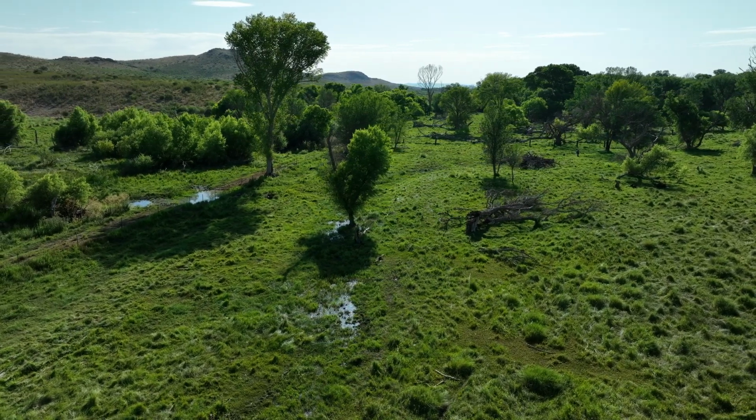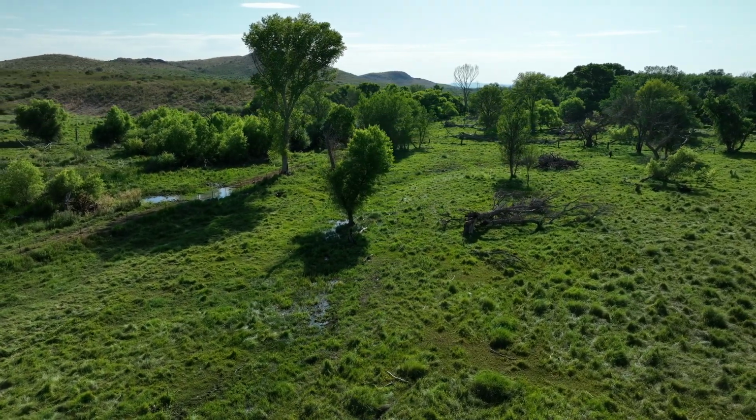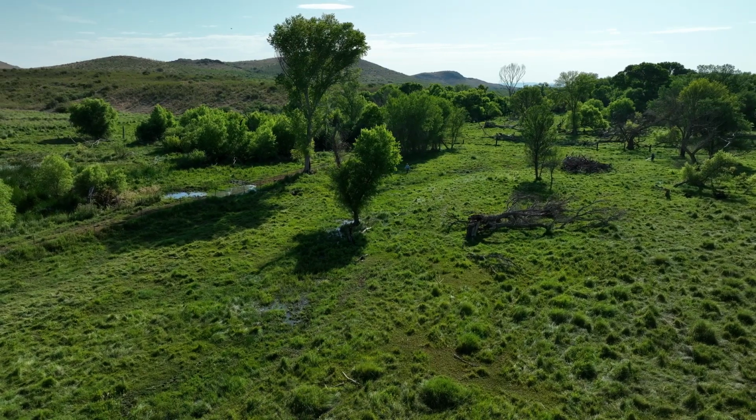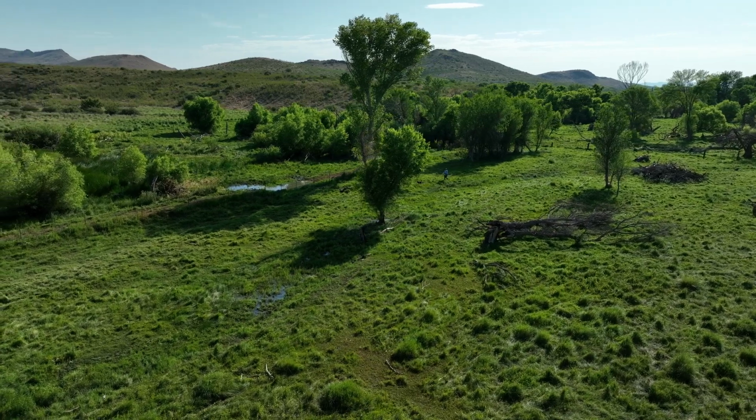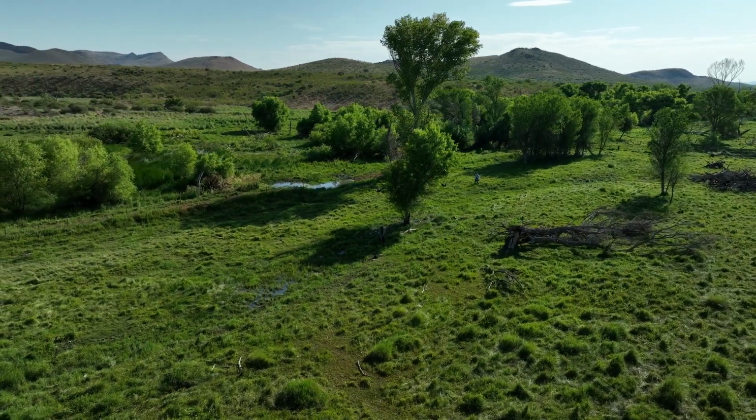I'm drawn to working in cienega habitats, one, because they are so rare, but two, because they contrast so sharply with the rest of the surrounding habitats. They're verdant and green even in the driest times of year.